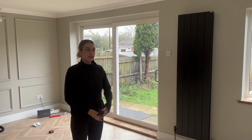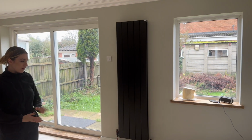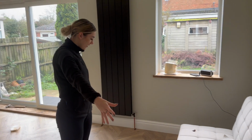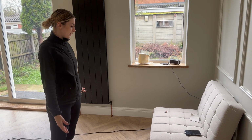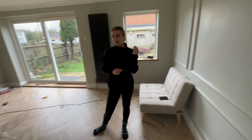I didn't want to clean all this until you've drilled. Yeah, that's why I didn't clean. I remember now. But yeah, our sofa's going in this corner here, to fill up this whole space. Oh, it's going to be so nice. I hope it isn't too big. It's going to be the perfect size.